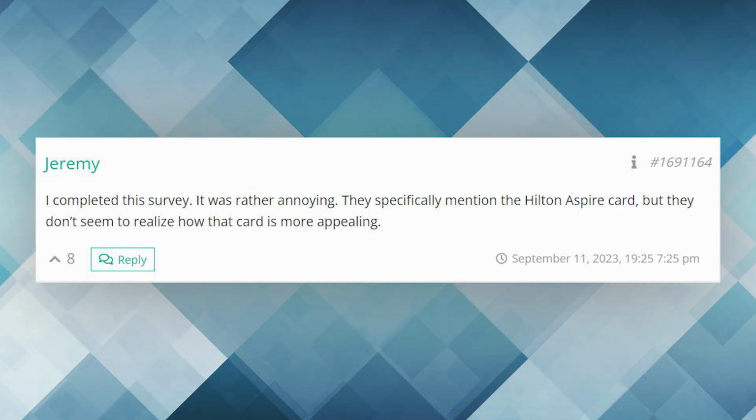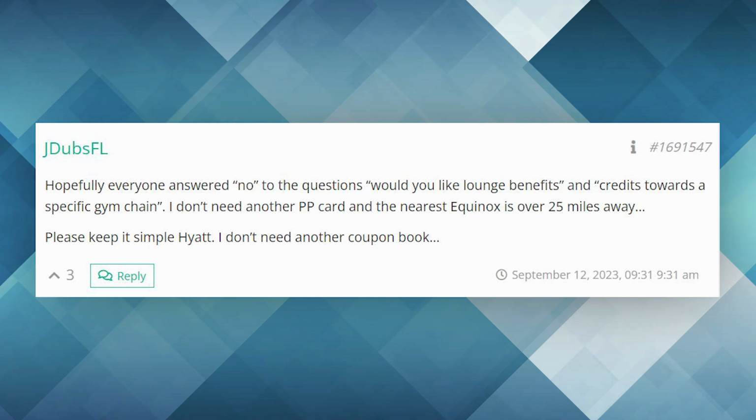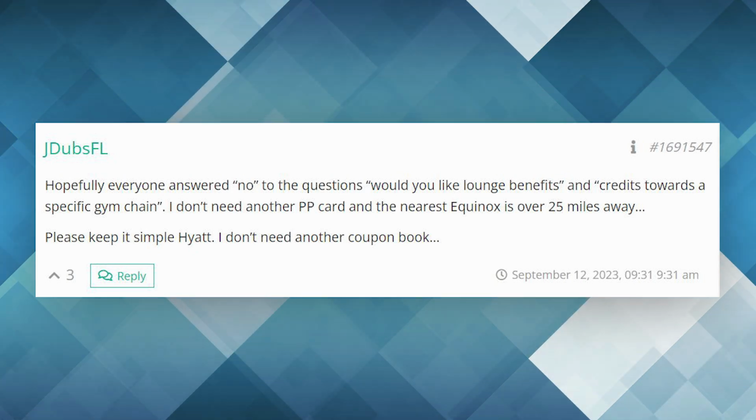The general consensus about this new higher-end Hyatt credit card in the comment section down below is a bit mixed. One user did point out that the survey did specifically refer to the Hilton Aspire credit card. Another mentioned that they didn't really want another coupon book credit card, so we'll definitely have to see whether or not the new higher-end Hyatt credit card is worth getting in the future.